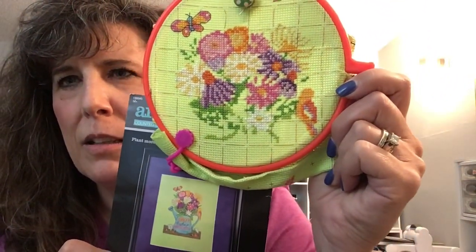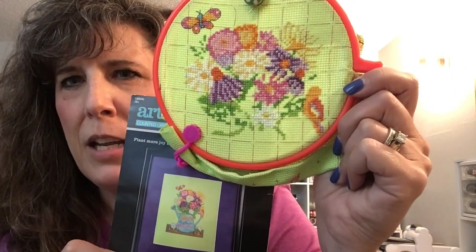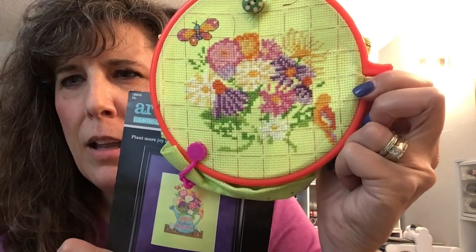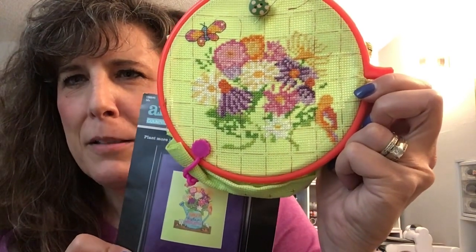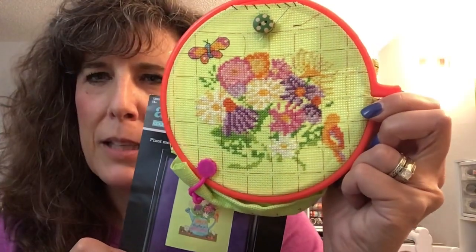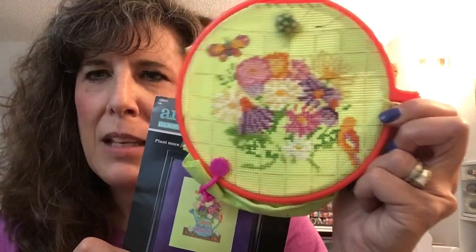So I've got, let me see here, about the majority of the flowers done. I've just got to get a little bit of the greenery in, and this is a little bird right there. But yeah, this will be a cute one for spring. I'll probably get this done next spring, but like I said, now that I have this different rotation, it's working out better for me, because I'm touching more of my projects. So it's kind of fun there.